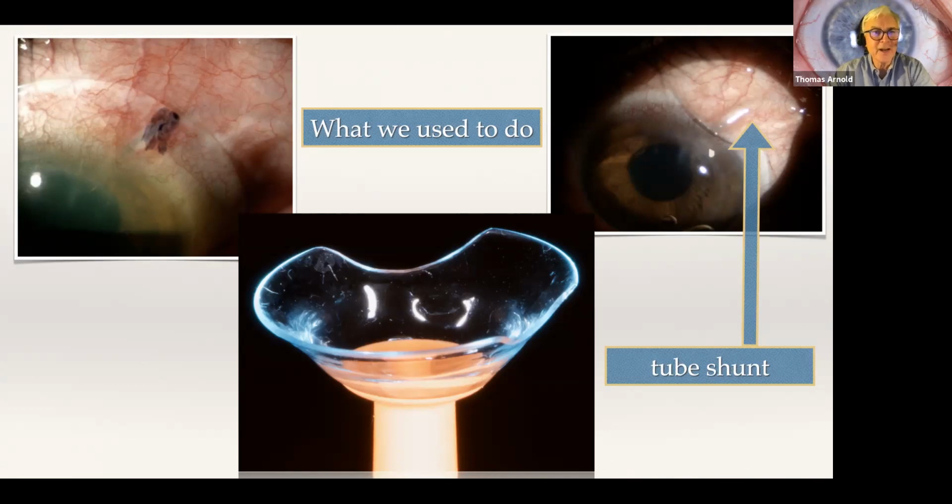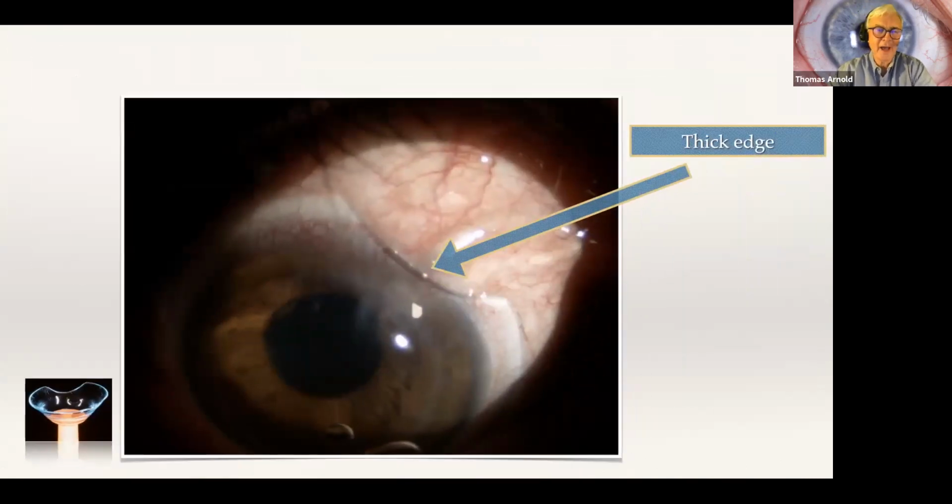We mark it up. We kind of draw it. We call the lab and say, make it this big, and that's what they did. But the problem with that is a notch is just a cutout. It's just taking a lens that's spherical and just cutting it out. And so you get this big thick edge, you get bubbles underneath it, and it may be uncomfortable. The lid may be hitting it when it's superior like this. So notching is not the preferred. In fact, if you look down here, you can see some bubbles.